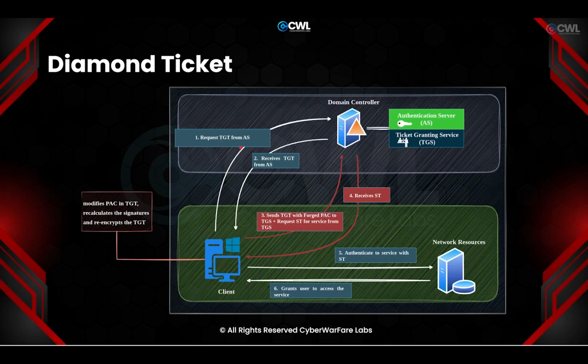But normally, if you do it from a Linux machine, you may require the credentials, or maybe some other way to ask for the TGT. But in Windows, if you are on a domain-joined Windows machine, and there is already a domain user logged in to that system and you have compromised that, then you do not require the privilege, not even the credentials of that user.